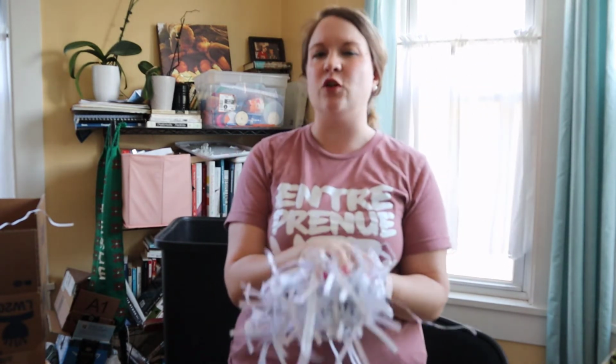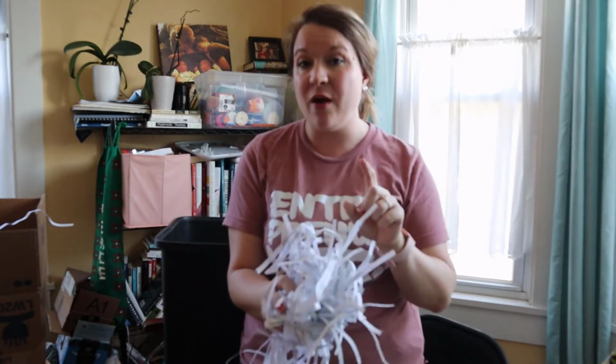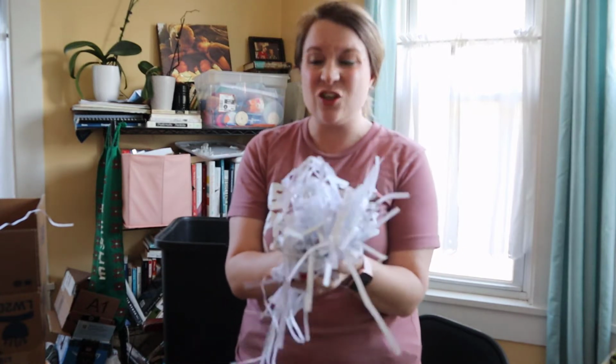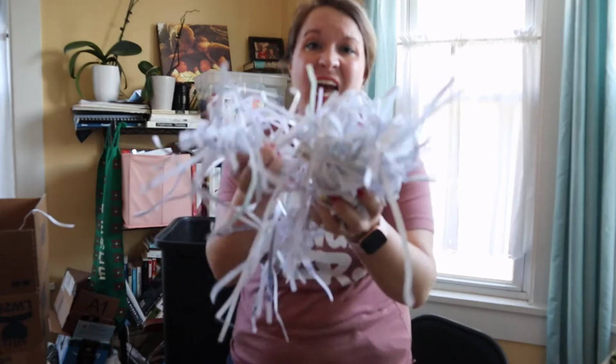If you are using this kind of bedding for any of your animals, you can use this to supplement. Now, I don't think it could fully replace, just because of its absorbency level. It just doesn't have the same texture and absorbency level as something like wood shavings would. However, if you need to supplement it to stretch your wood shavings, this is a great tool to add into what you're already using.